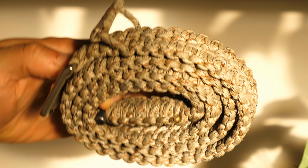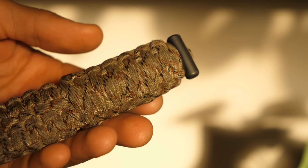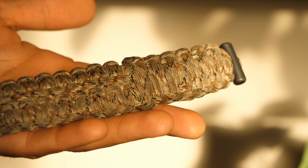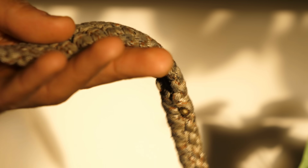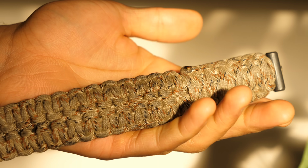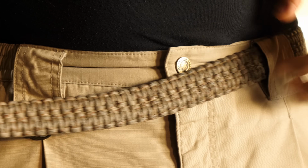Sure, it may not be the most stylish thing in the world if you live a predominantly urbanite existence, but if I ever had to build a shelter, tow a vehicle, catch a fish, make a bow drill, hell, make an actual bow, make a tourniquet to save somebody's life, and countless other survival applications that cordage can be used for, I would have that capability.